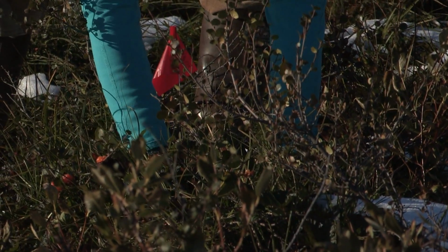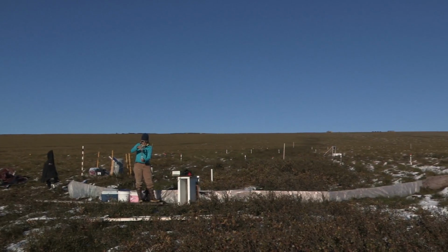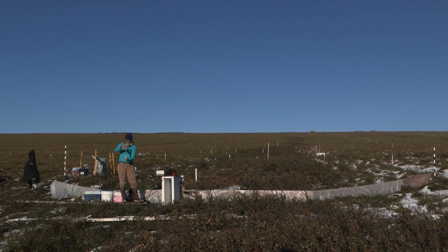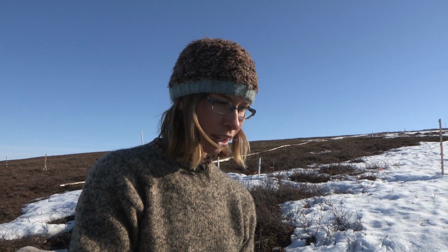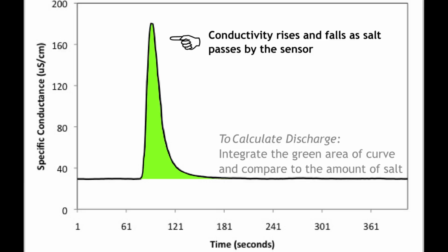So I know exactly how much salt is just table salt that I added. And then that conductivity value is representative of the amount of salt in the stream. And so we're just watching for dilution of that salt. And the amount of dilution is due to how much water is in the stream. It will go up and down, and then we integrate under the curve, and that gives us our discharge. So that's it. It's really simple.